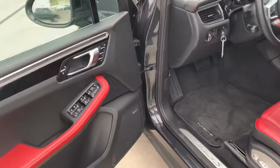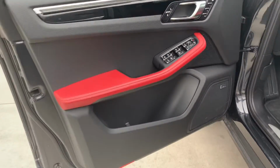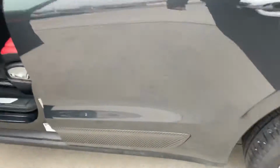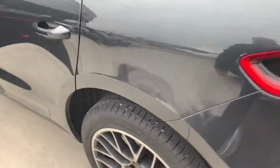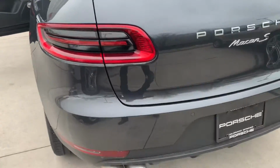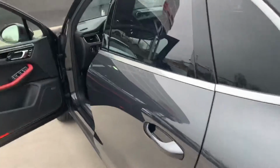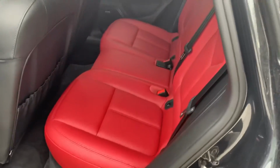I'd say the inside is in great condition as well. It has the Bose sound system. And a really cool extra is the carbon fiber side blade on the car as well, which you don't really see on many Macans. It also has the rear view backup camera there, as you can see. The weather's been kind of nasty here today, so it's hard to keep the cars pretty clean for videos.